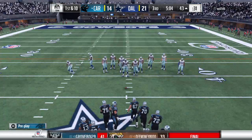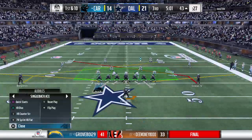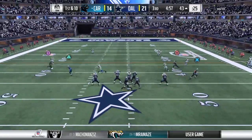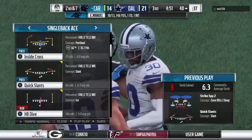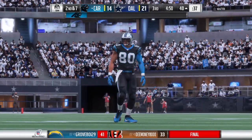So here we go, 1st and 10 now. They'll set up a throw. Throw left side, complete to Ingram. And he'll be brought down, it looks like right at the 40. The completion good for 3, and it's 2nd down.